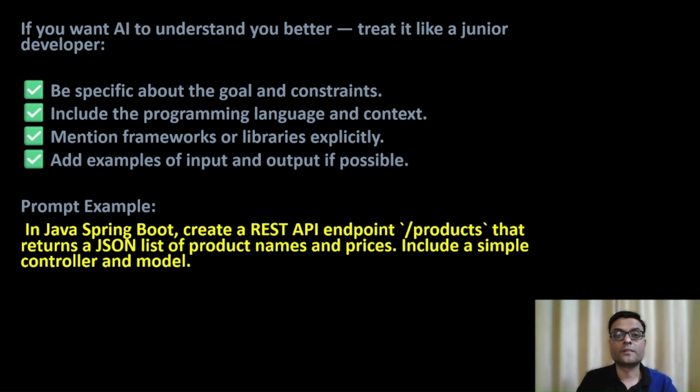LLMs like Gemini and DeepSeek are trained on billions of lines of public code, documentation, and question and answer threads. They don't memorize the code. Instead, they learn patterns. That's how they can generate code that compiles, follows conventions, and even mimics human reasoning without having your exact file stored anywhere.